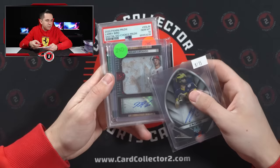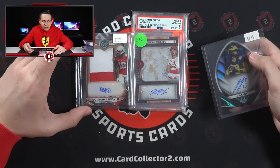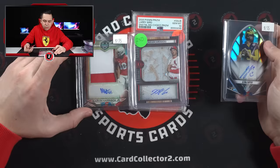I just had a Blake Corum and a Marv. Kind of reminded me of this when I saw it. Right? Very similar type vibe. Player on the right, auto. So some similarities. Patch window looks similar, but when I saw it, that's what I thought of.